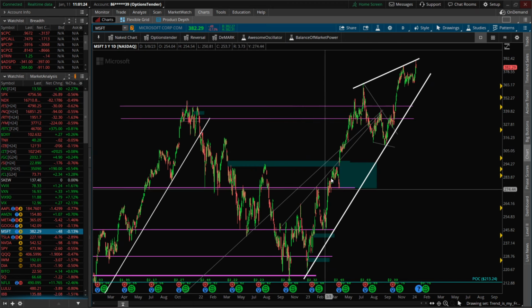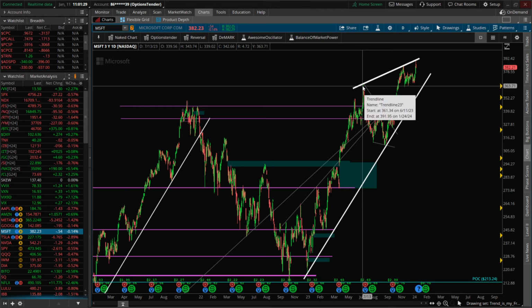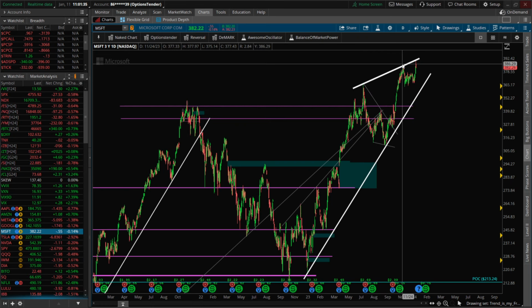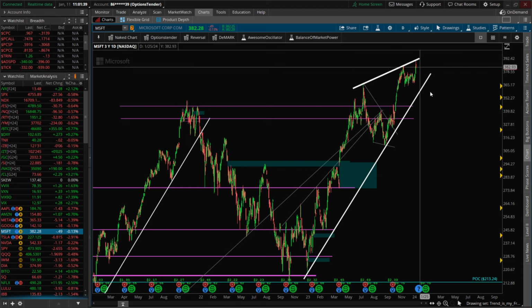Microsoft, large bearish rising wedge into all-time highs. You had three drives to a top here. Drive one, made a high, corrected. Two, corrected. And now three for the setup to the downside.